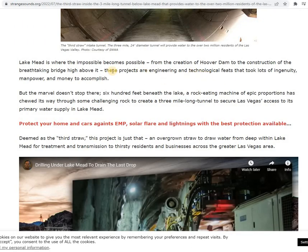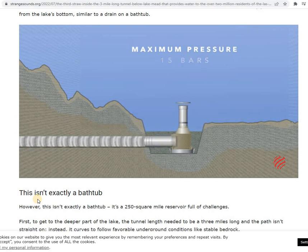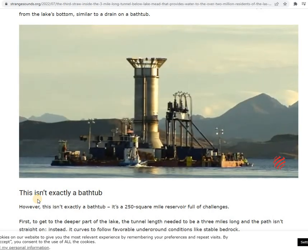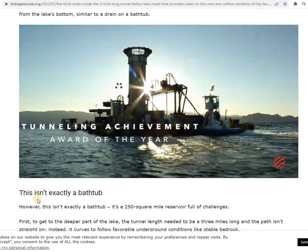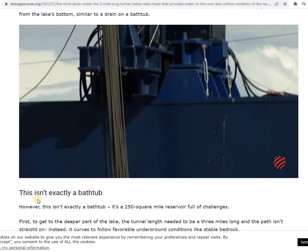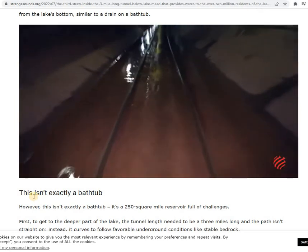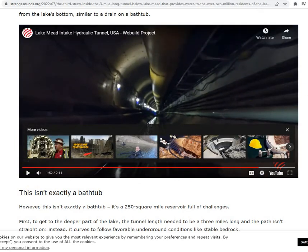So right here, it says these projects, the dam and this whole thing, are engineering and technological feats that took lots of ingenuity, manpower, and money to accomplish. Okay, so here are some of the awards they won. Once completed, the project was quick to win accolades. In September 2016, Tunnel Business Magazine gave it the Tunneling Achievement Award of the Year for having been able to excavate a tunnel under high pressure. It also won the prestigious Global Tunneling Project of the Year award from New Civil Engineering Magazine. So, yeah, that's high respect there.